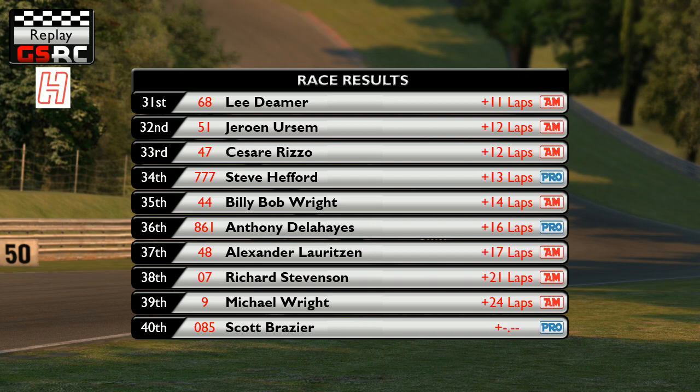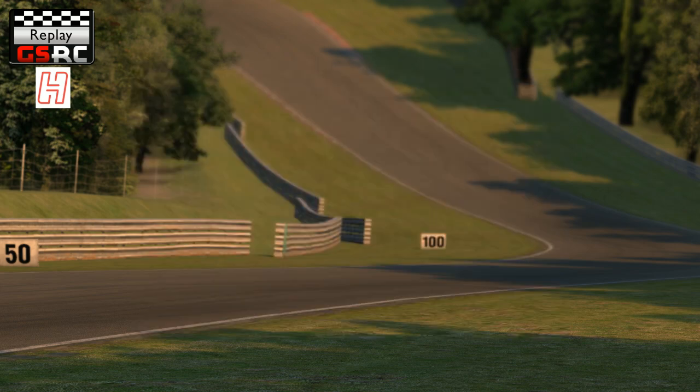Steve Hefford, Billy Bob Wright behind him. Newcomer Alexander Delahaye comes home in, what would that be, 35th position. 36 for Hayes. Lauritsen in 37th, 38th, 39th, and 40th goes to Richard Stevenson, Michael Wright, and Scott Brazier, and that'll round out your field. It will, and it's Anthony Delahaye there, just to correct.